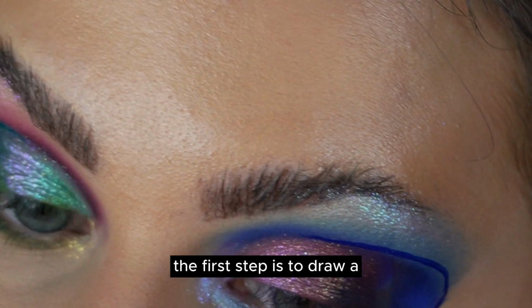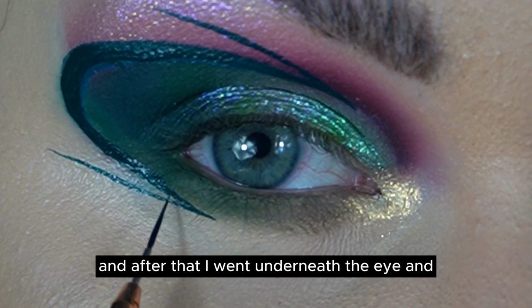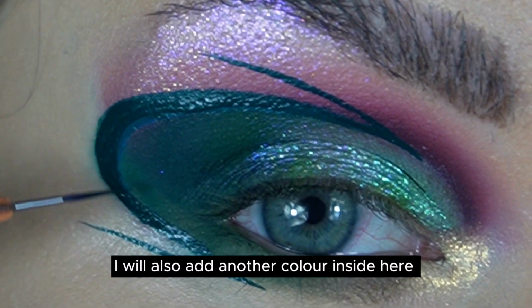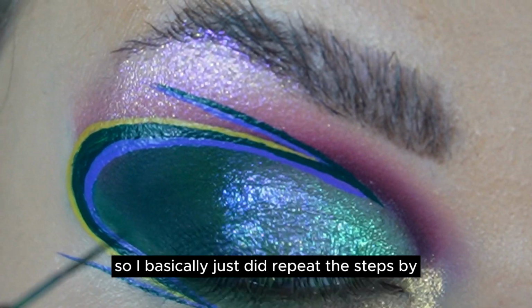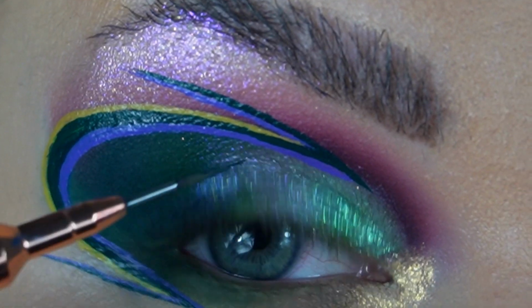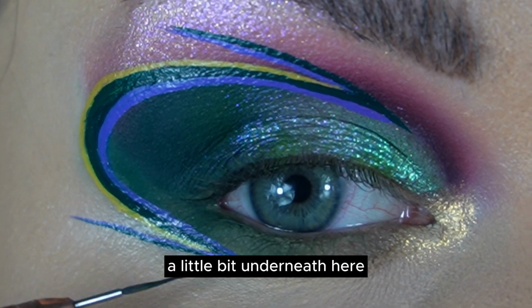So first step is to draw a half moon shape on both eyes. I did draw upwards like this, and after that I went underneath the eye and did a stroke and then upwards. I will also add another color inside here, so I will come back and show you how it looks soon. So I basically just did repeat the steps by doing this rounded shape. I did drag the yellow above the green liner and then I did take the purple underneath the green stroke here and a little bit underneath here.